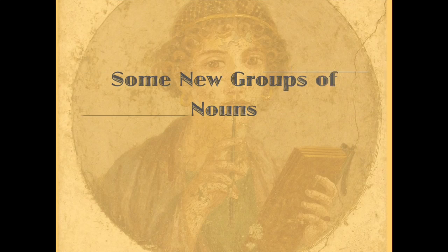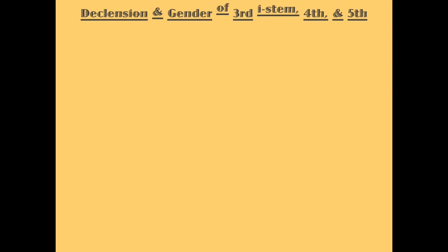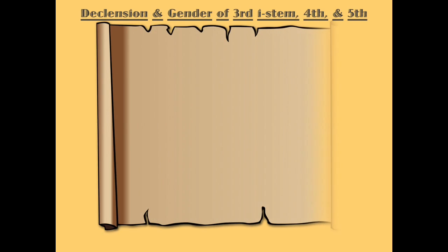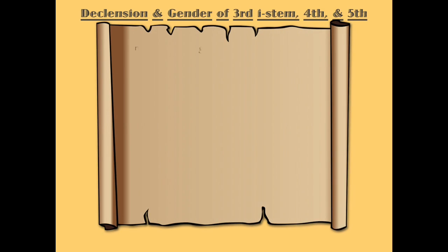In this portion of the lesson, we will be learning about some new groups of nouns, specifically third I-stem nouns, fourth and fifth declension nouns. Make sure that you have your chart available so that you can look at the endings. First of all, we need to make sure we know how to recognize when we are looking at a third I-stem noun, a fourth declension noun, or a fifth declension noun. We will also need to be able to understand its gender.